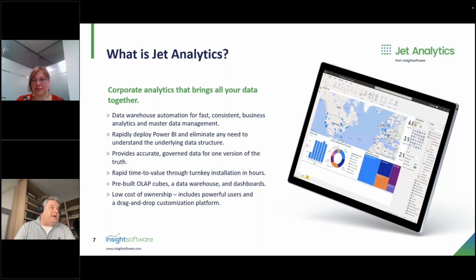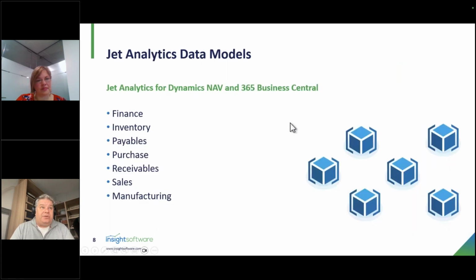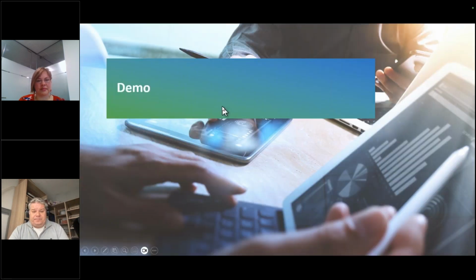So with Jet Analytics, what you can find out of the box is our pre-built standard project for Business Central that will allow you to quickly deploy and execute our project for a set of cubes like finance, inventory, payables, purchase, receivables, sales, and even manufacturing, right? So out of the box, we will have a complete solution that will cover a high percentage of your needs. Actually, during this demo, we will see how easy it is to customize this standard project so that you can include your customizations. So that's the theory. Let's go ahead and see a quick demo.